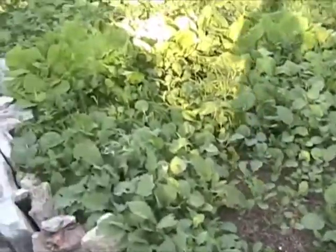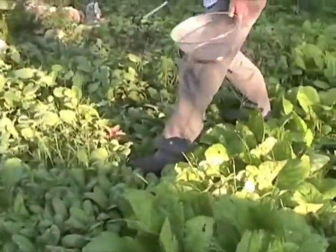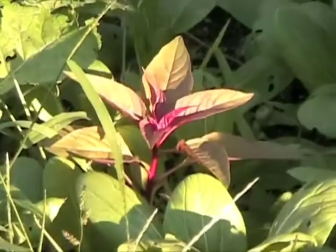So I'm going to go ahead and cut some greens for supper tonight. Yeah. See, I got my stepping rocks here too, so I don't step on mine. But look at this amaranth coming up here. This is volunteer and there's another one right over here.